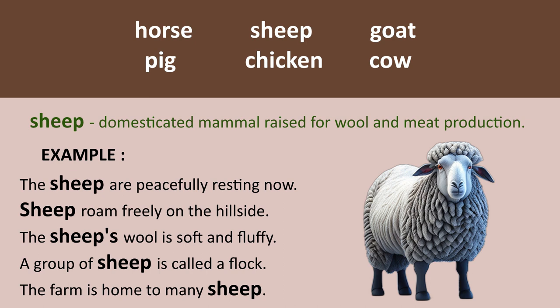The sheep are peacefully resting now. Sheep roam freely on the hillside.